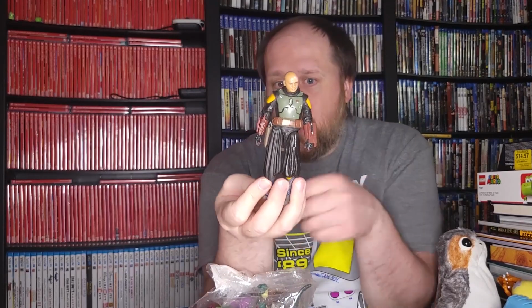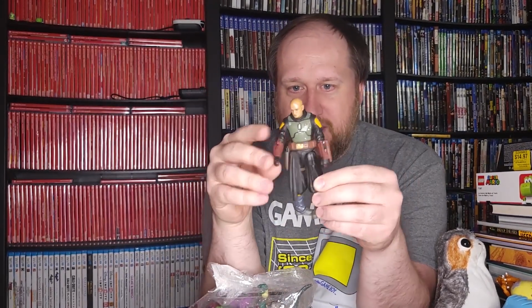So first of all, we have a Black Series Boba Fett figure. And this is a new one, from the Book of Boba Fett, when he's got his weird pants deal, and he's helmetless and everything. Obviously, no accessories or anything, but he's not broken. For what I paid, $3.50 for this and all this other stuff, that is a steal. These are like $25 figures now.